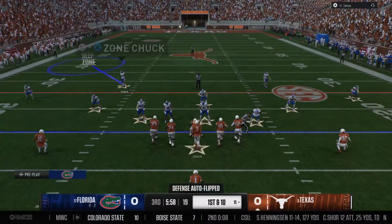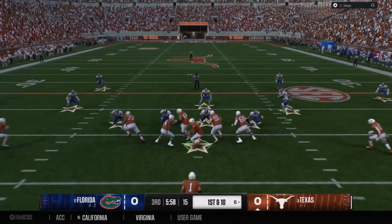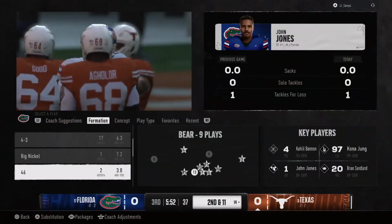The Longhorns offense takes the field. First play of the second half, they keep it on the ground. They'll stop him behind the line for a loss of 1.